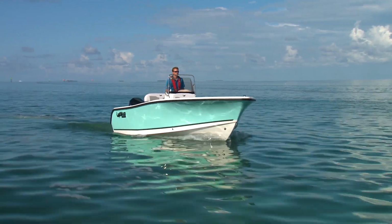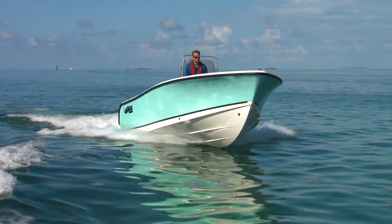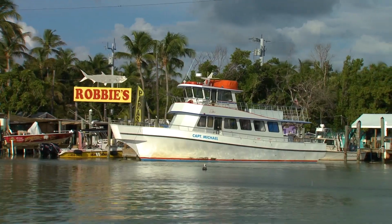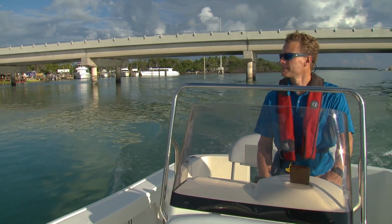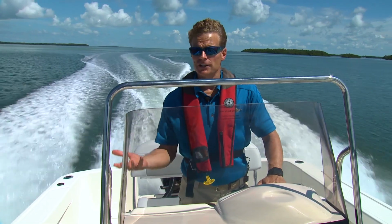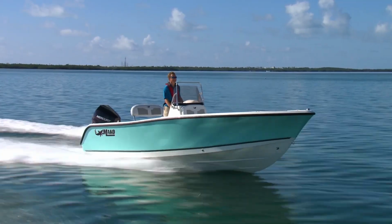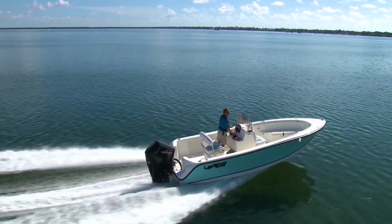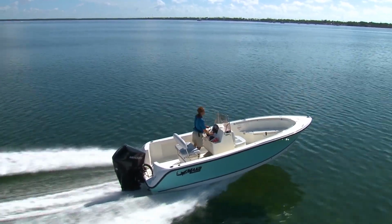As we headed out, I'm reminded of how special the Florida Keys are. The scenery is colorful and the destinations are limitless. Not to mention the weather. At its heart, this is an offshore fishing boat. But as you can see by the layout, it can easily be used as a day boat and a family runabout. My first impression right away is just how solid feeling these Makos are.